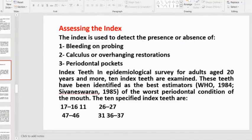You know the numbering of the teeth? 17, 16, 11. It means 7 is the second molar, 6 is the first molar, and 11 is the central incisor. And for the lower jaw, it is the same examination, except the central for the upper in the right side will be the central in the left side, because we start with 1, 2, 3, 4. We divide the mouth into 4 parts.